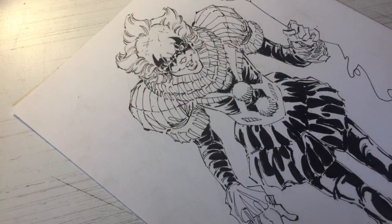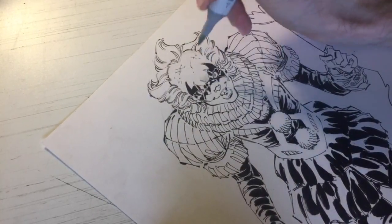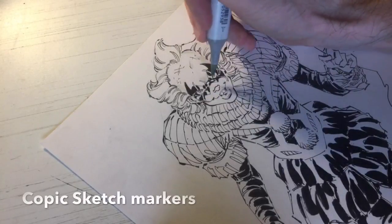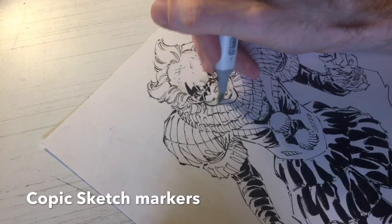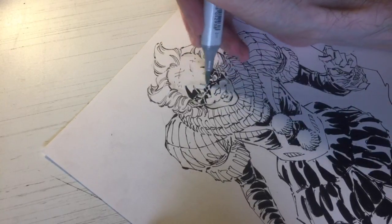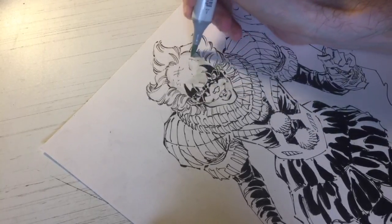So let's start with the Pennywise skin here. Starting with a BG90. I think it's kind of this creepy greenish bluish gray, which I think will play well here as an initial shading for the skin.